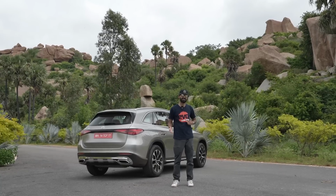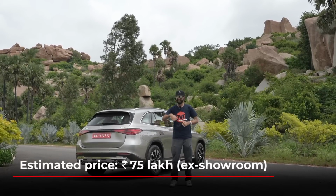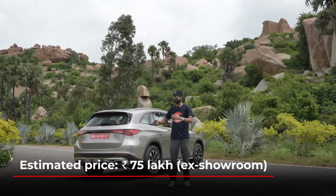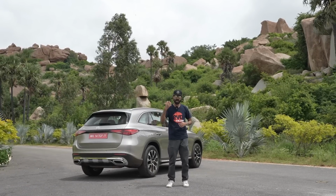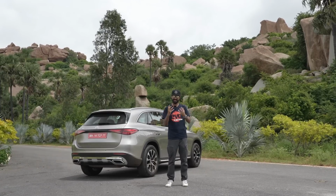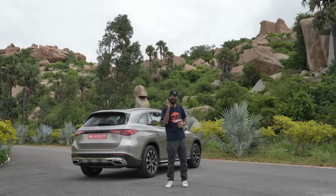I expect them to be starting at around 75 lakh rupees ex-showroom. At that price, it is a little more expensive than before, maybe 8 to 10 lakhs. But it also brings a lot more to the table in terms of luxury, in terms of performance, in terms of just how competent it is as a luxury car. Mercedes-Benzes are getting expensive, but I think this one will justify that cost.